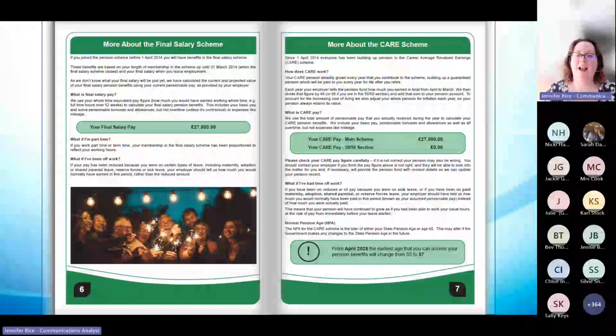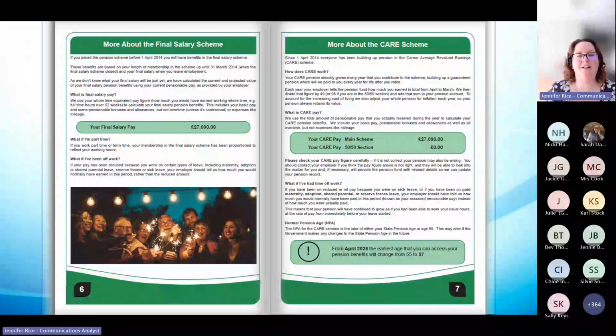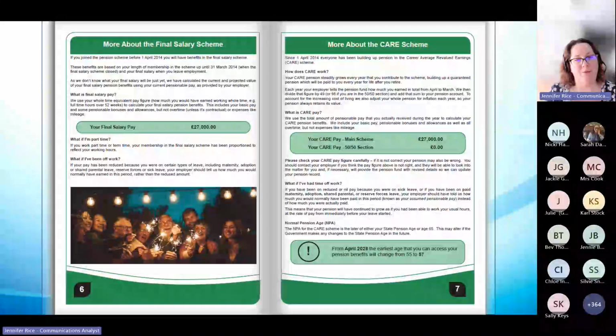Again, if you think there's any issues with your pay figures, go back to your employer because they need to check the information. We don't have access to your payroll system. They'll check it. If they find that is the right figure, they'll be able to explain that to you. If they find that there is a mistake, they can send corrected figures to the pension fund and we can update your record. So it's all fixable, but you need to check it and tell us.